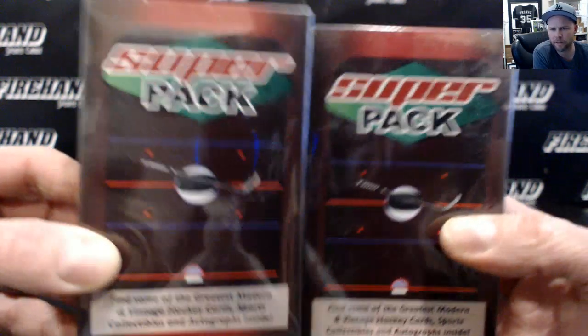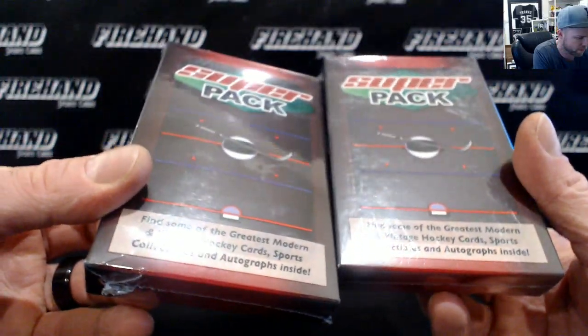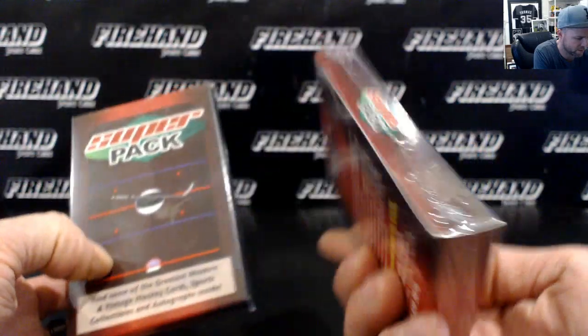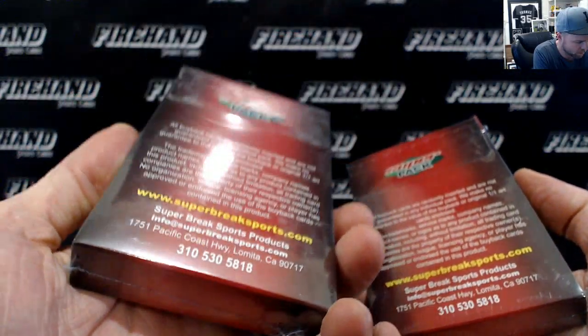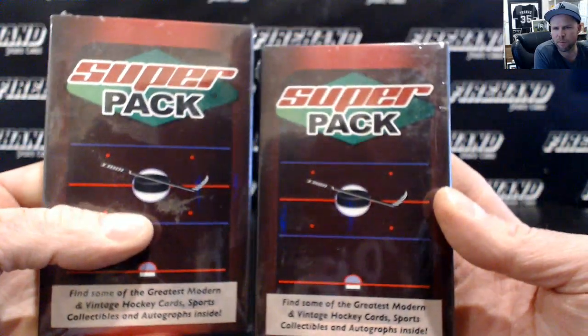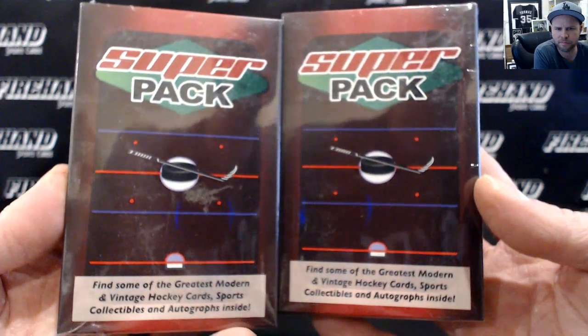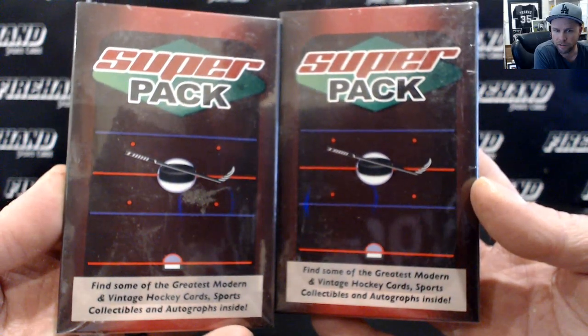He's been bugging me about these super packs from hockey that I had laying on the shelf forever. I don't even know what year these are from at this point. I don't remember. They don't have a year on them. They're just old. I would guess from 2015, because the last year I was buying anything hockey was 15-16, so there you go. You got two of them. Good luck to you, Brandon.